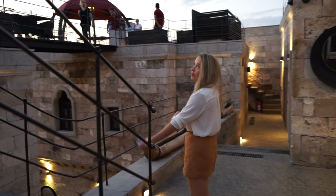We ended up getting a cab. It was 35 lira and it saved a lot of time. So cabs here are quite cheap, unlike the rest of Turkey.